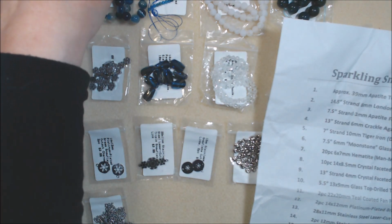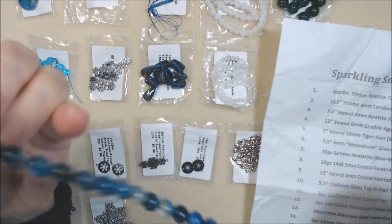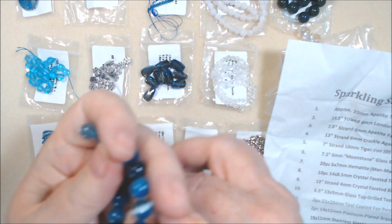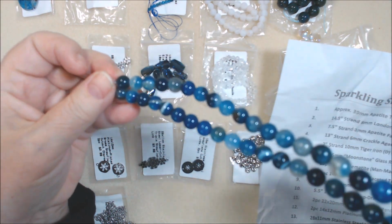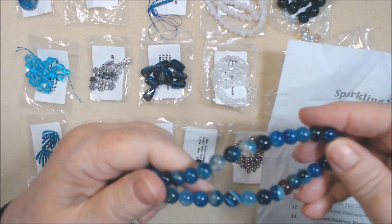Okay, then we have a 14.5-inch strand, 8mm London blue agate, dyed and heat treated, DH, that's what that stands for. Round beads, and the value of this is $9.99. Agate's gone up, I can tell you that. Retail value, of course, not on sale and not a wholesale closeout price. But still, isn't that gorgeous?